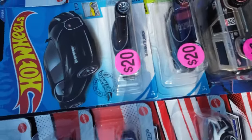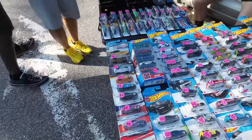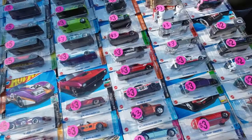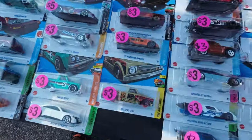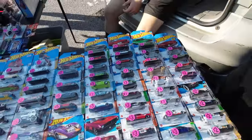He's got a Bugatti right here too. Let me see, what else does he have? Overall, a pretty solid collection. It's actually better than mine, I gotta say.